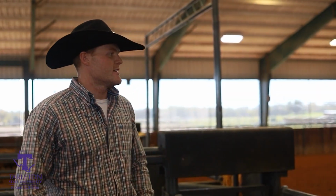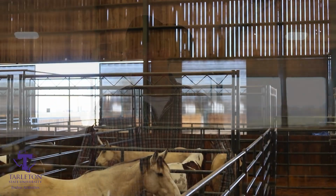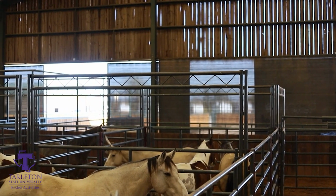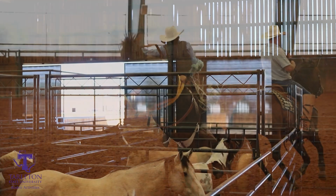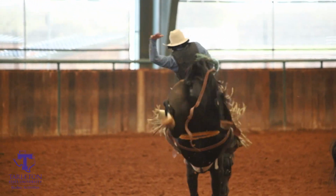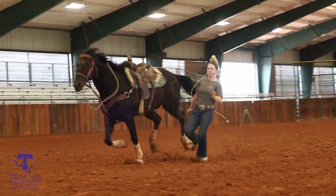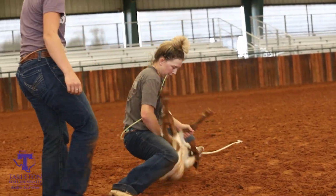So this is where the magic happens. Obviously, this is the indoor facility. It's the nicest place I've probably roped. We've got our bucking chutes, our bucking stock. They're brought in and prepared. If we're doing one event, you can have other stuff ready so you can just roll on into the next event. And it's a really good lead up, really good loading cattle and a lot of places to tie.